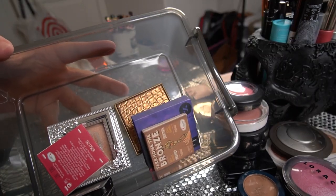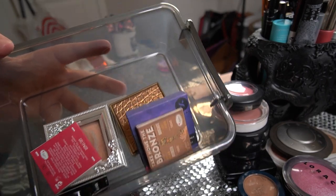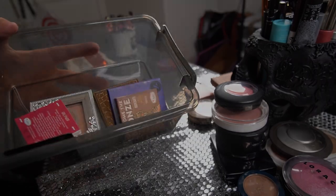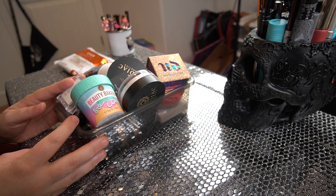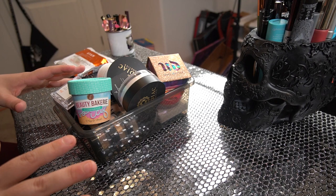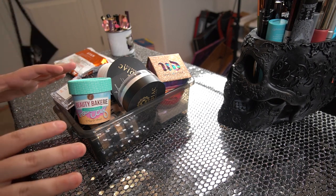And that's what we ended up decluttering. Not as much as I had hoped, but you know, considering the amount that I have overall, I think that's a decent amount. Okay, and here we have the powdered highlighters. And looking at it right now, I have a feeling I'm hardly gonna be able to get rid of anything, but let's go through it anyway and see if I'm wrong.